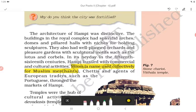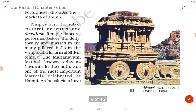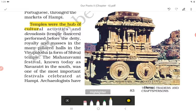Moors, a name used collectively for Muslim merchants, Chettis, and agents of European traders such as the Portuguese thronged the markets of Hampi. Temples were the hub of cultural activities, and Devadasis, temple dancers, performed before the deity, royalty, and masses in the many pillared halls in the Virupaksha, a form of Shiva temple. The Mahanavami festival, known today as Navratri in the south, was one of the most important festivals celebrated at Hampi.